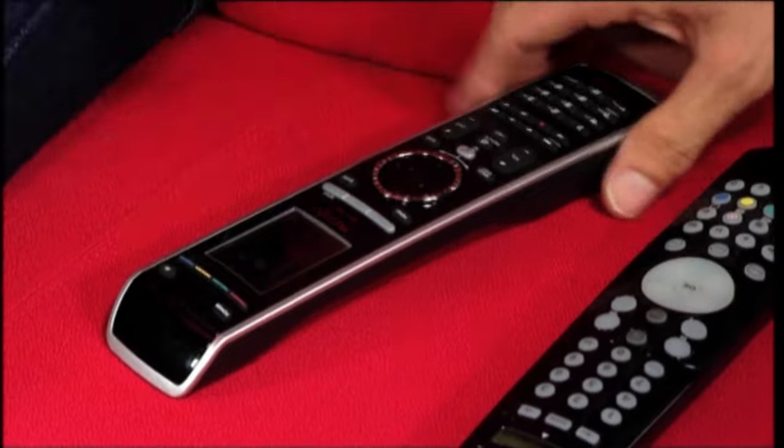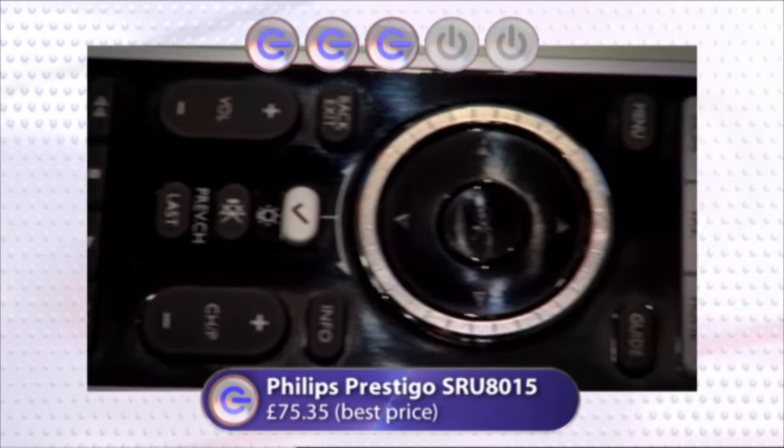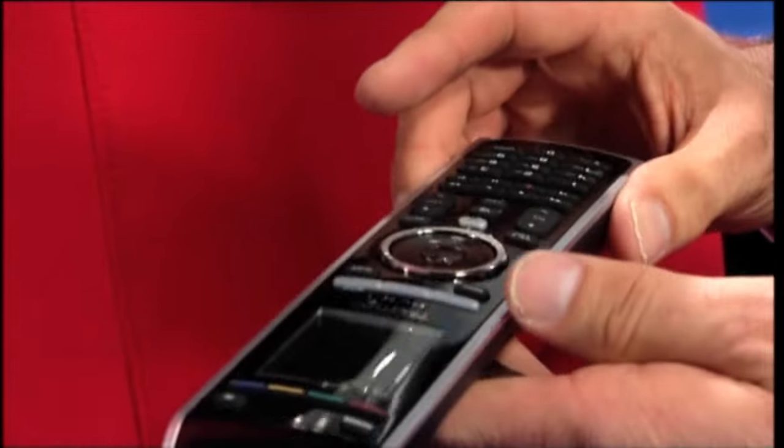OK, and the Philips? I'd give 3Gs for the Philips, undoubtedly the best of the three. If you don't demand too much of it, it is very easy to set up. But some of the things in the flat, we had to get it to learn those manually. And also the activity settings. Unlike the Logitech, where you can ultimately make those work, with the Philips, they just defeated me. OK, so the Philips Press2Go is the universal remote control of choice for the Gadget Show, although I think it's fair to say it's only the best of a bad bunch.